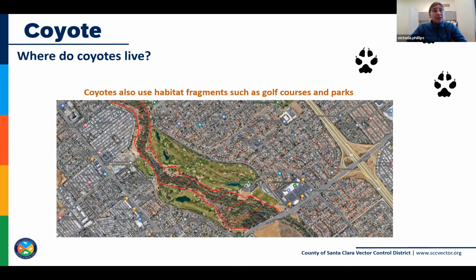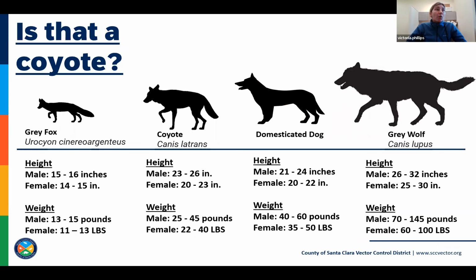So usually these habitat fragments are in urban areas, but also in Los Altos, you're pretty close to county parks. So it's easy for a coyote to wander into the territory. And so one of the things that we get a lot is calls about coyotes that aren't actually coyotes. So that's the reason that we put this slide in here.